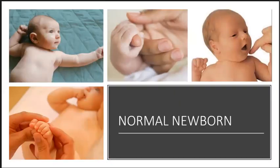You also need to assess the reflexes. Again, we already talked about the rooting and the sucking reflex. We're also looking out for the pupillary reflex, where there's constriction on exposure to light. You're also looking out for the palmar reflex, which is pressure on the palm elicits a grab. So you see, once they feel a pressure on their palms, they grab whatever it is. This should usually fade by 3 to 4 months.